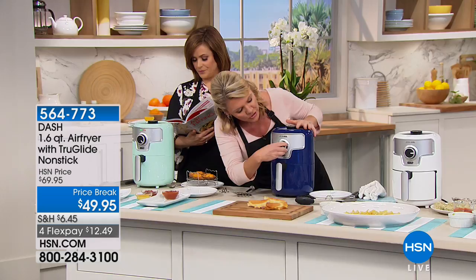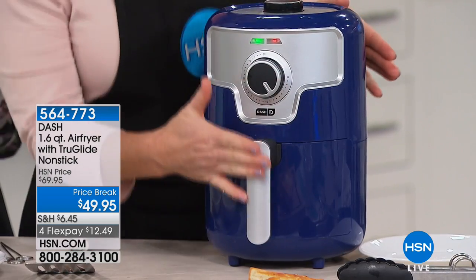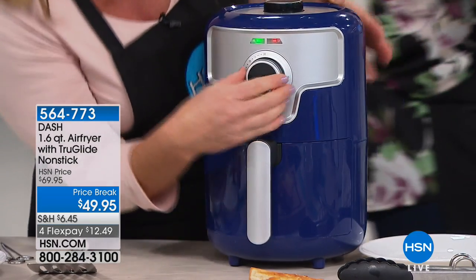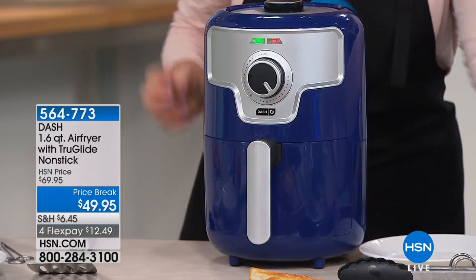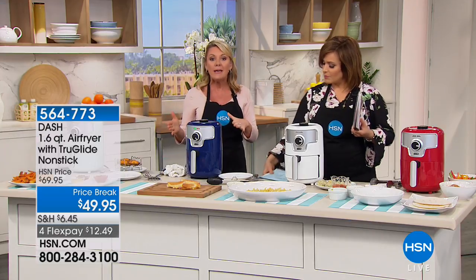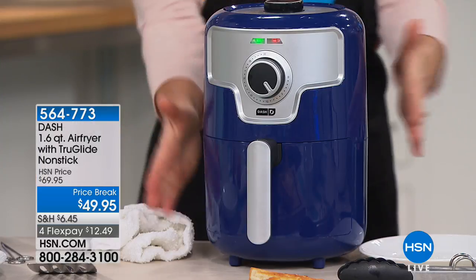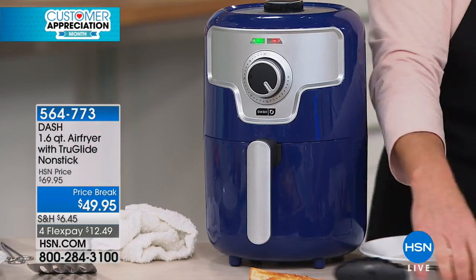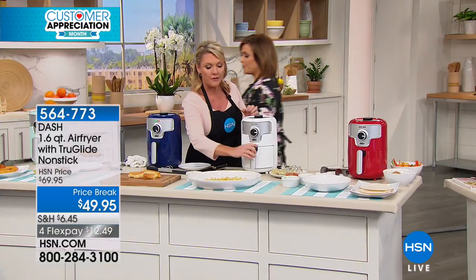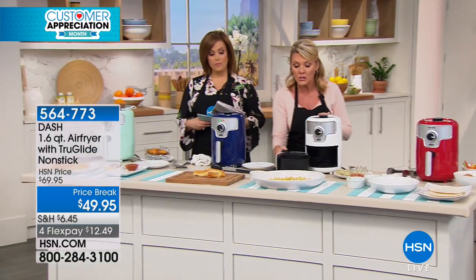I'm glad you mentioned the Dash footprint because I do like that this is a little bit smaller than some of the other ones on the market. I don't have a ton of counter space, and I don't need to make dinner for 5 or 6 people every night. This is 1.6 quarts. It holds 3 cups of food. That is certainly enough for dinner for a couple of people or side dishes for the family.